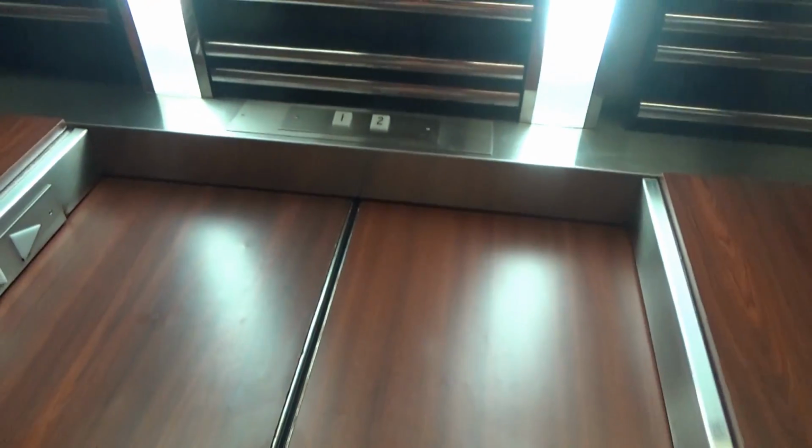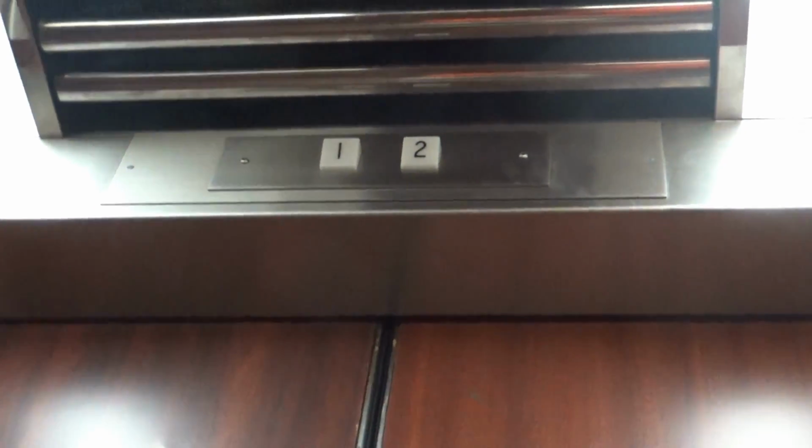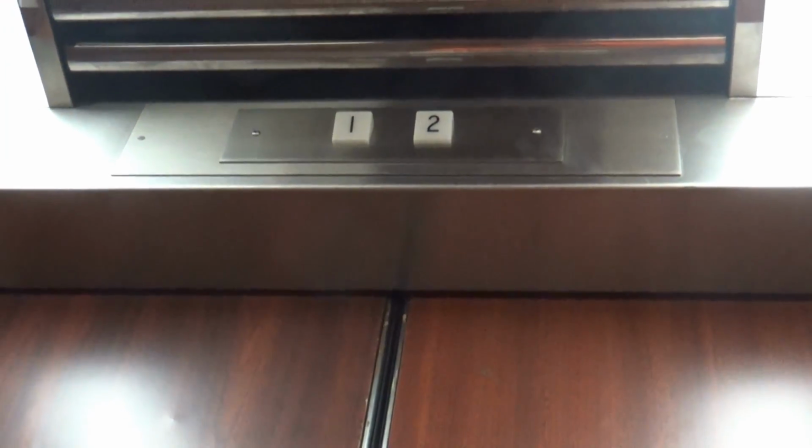Here's the elevator to upstairs. My favorite button right there. Yeah. I figured you'd go back home. Here we go. I found this one finally. It's actually hidden in the convention center. How you doing? Here we go. What kind of elevator is this? Dover.